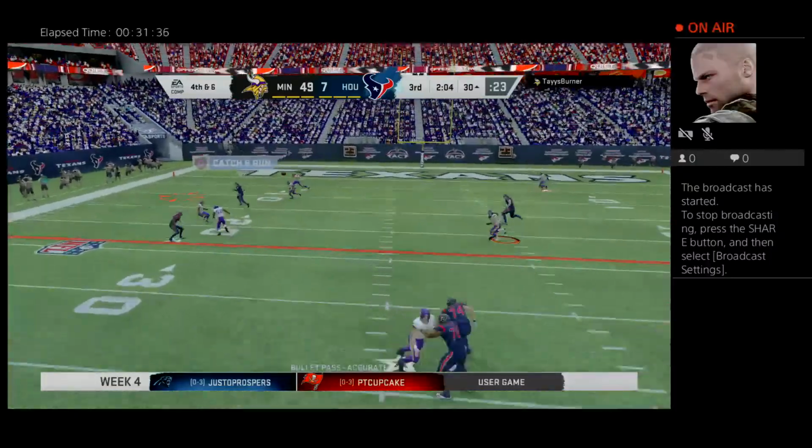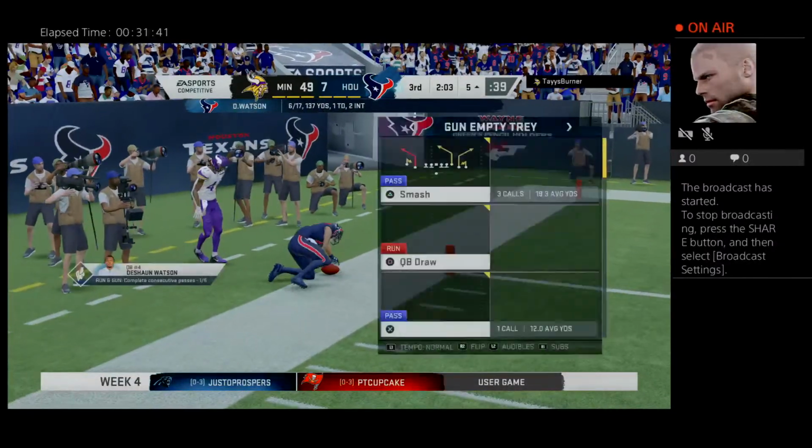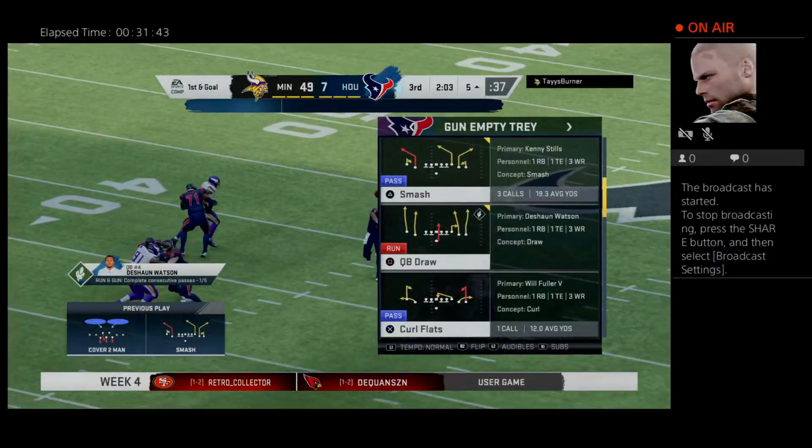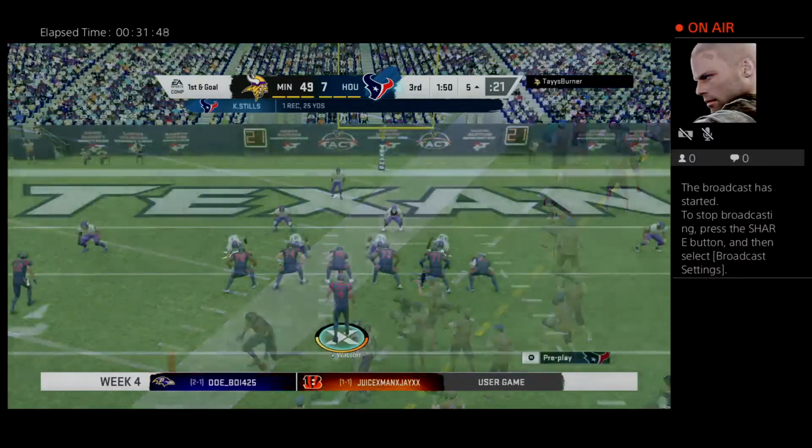Here's Watson. And he finds Stills, complete. Wow, first and goal, and defensively, all they can do is shake their heads. Not only did they allow the conversion, but a big play as well.